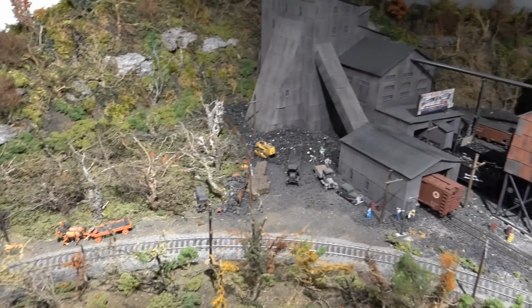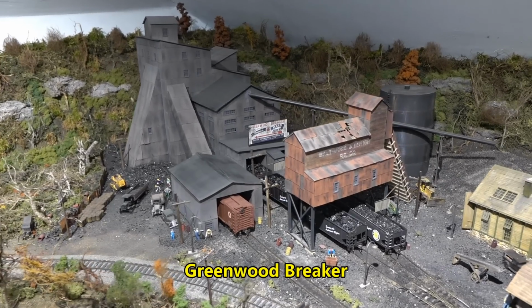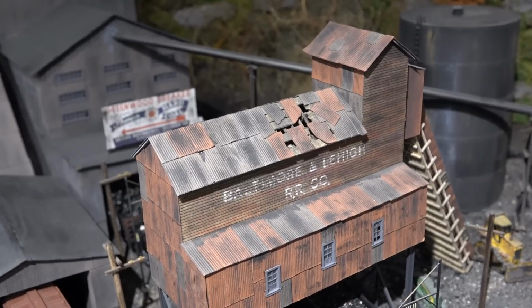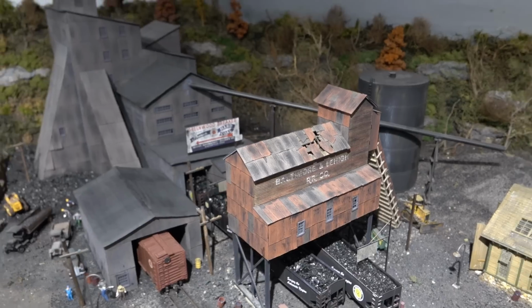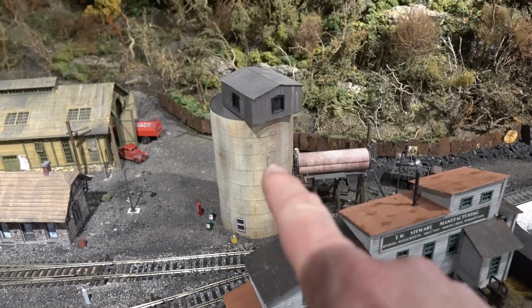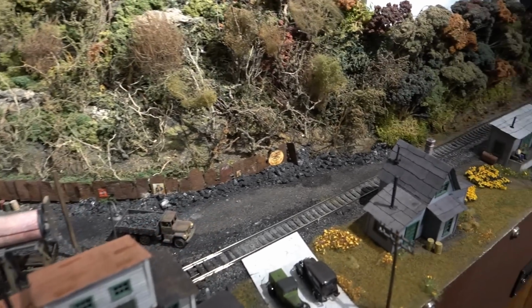And the breaker in the corner, Bill? The Greenwood Breaker in Sinking Creek. Sinking Creek, Greenwood Breaker. And again, here's some of the fantastic modeling that Bill's done. Then it continues along, and, okay, Bill's showing me he's actually got the prototype photos of a lot of these, so he's actually modeling based on the prototype.